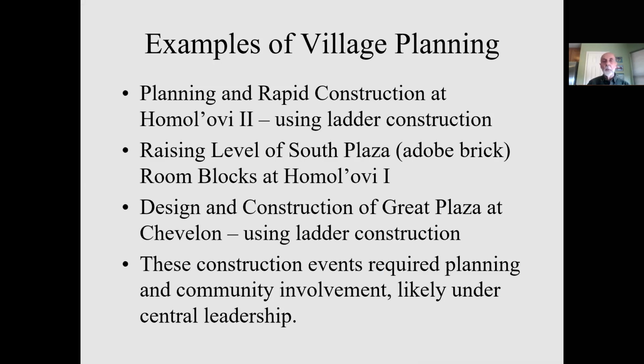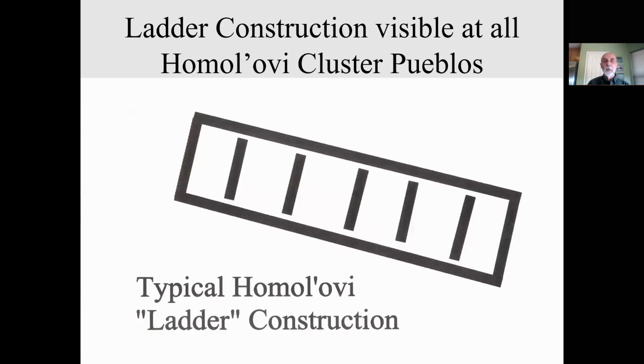The whole site was planned, and they used a technique called ladder construction. Other examples of village planning are raising the level of the South Plaza at Homol'ovi 1, the one that had adobe bricks, and the design of the Great Plaza at Chevelon. These all required community planning. So some kind of centralized leadership was making decisions about construction events. So this is what's called ladder construction.